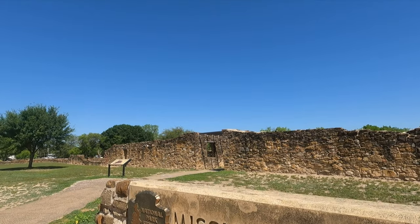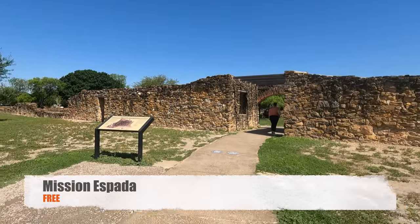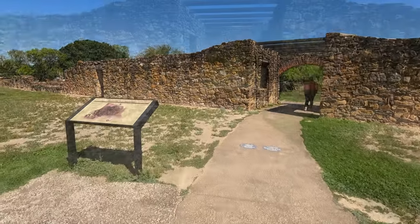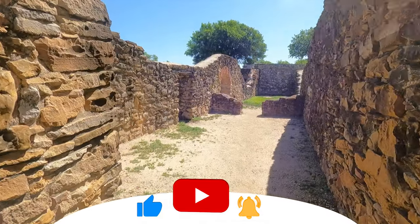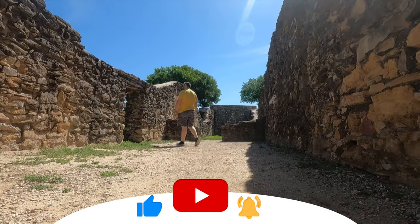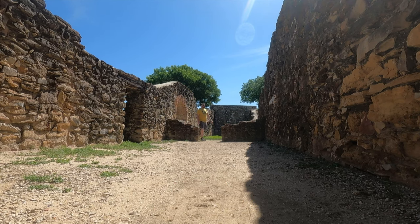Founded in 1690, Mission Espada was the very first mission in Texas, although it was originally named San Francisco de los Tejas. It was moved to its present location near the San Antonio River in 1731 and renamed to Mission San Francisco de la Espada.